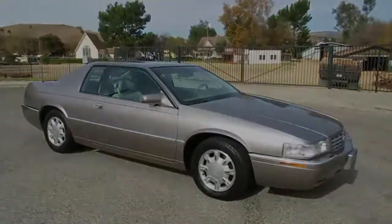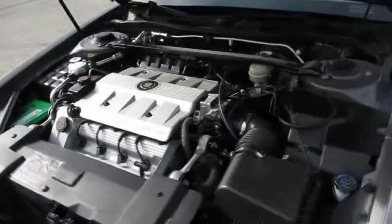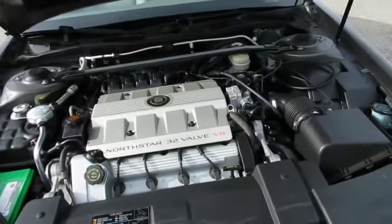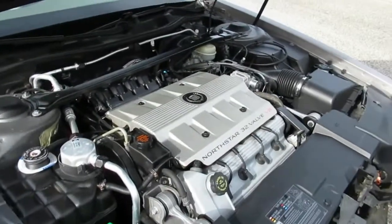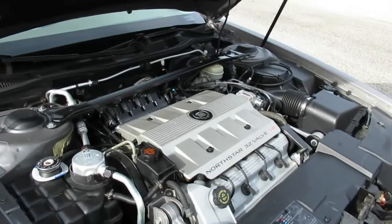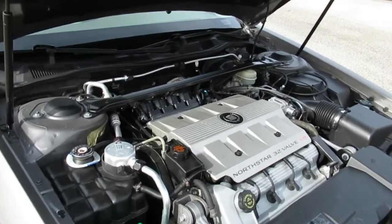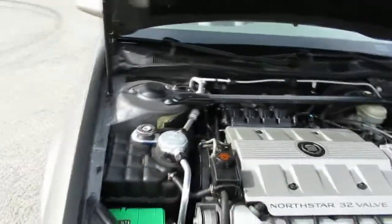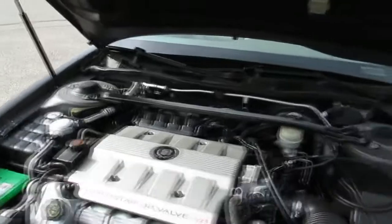Here's the power plant in the 96 ElDorado. These are Northstar V8s, 32 valves, 275 horsepower. Actually pretty good little engines. It's like a sideways Corvette style engine in there. Front wheel drive, as I mentioned, power steering, power brakes, all the goodies. This one's got a brand new battery in it, just passed emissions and safety checked. Real clean. We'll go ahead and fire it up for you.